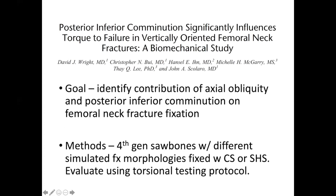John, you're muted. Yeah, sorry, you're muted. Classic. Zoom fail after what, 16 months?